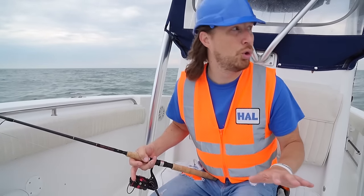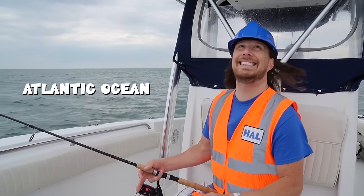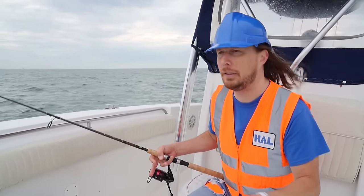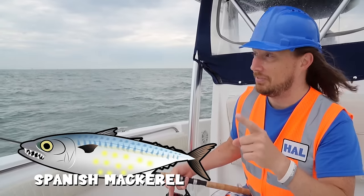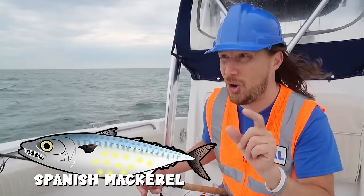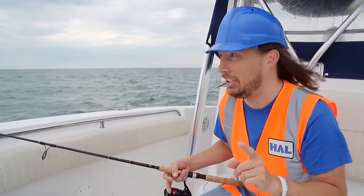All right, my friends, we're in the middle of the Atlantic Ocean, and it's an amazing day for fishing. Now, the water might be a little rough, a little bumpy, but we're gonna have some fun anyway. We're fishing for Spanish mackerel. They're an awesome fish. If you look at them really closely, they've got teeth. And there's some spots out here where there's fish that they're feeding on.